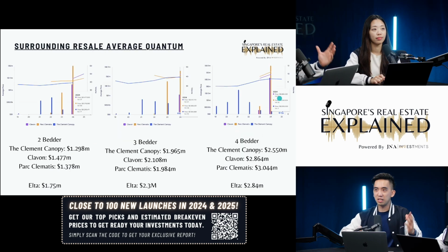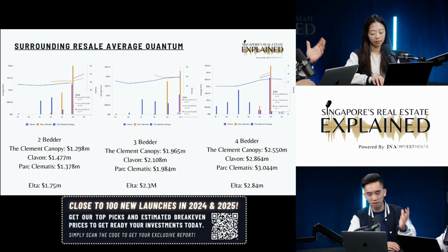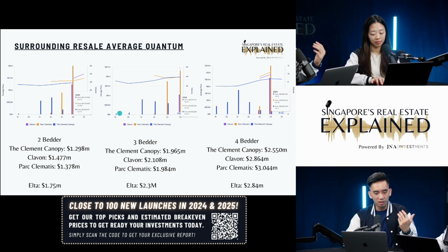Yes, indeed. So this comes to the summary table where we have the summary resale for each of the bedroom types: 2-bedder, 3-bedder, and 4-bedder. For 2-bedder, Clement Canopy and Park Clementi range from about 1.3 million to 1.477 million.